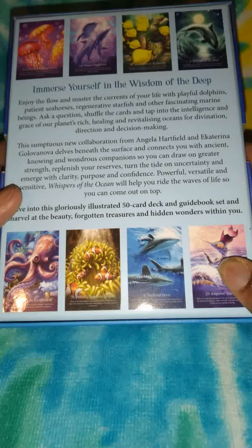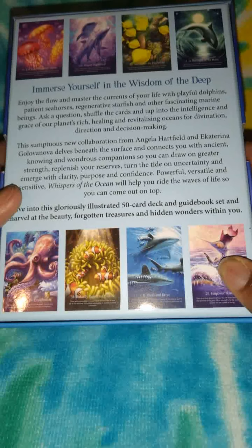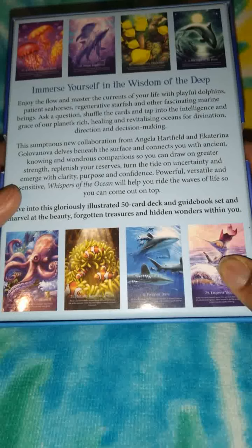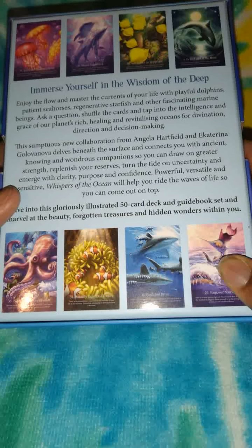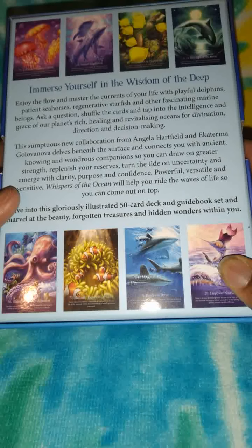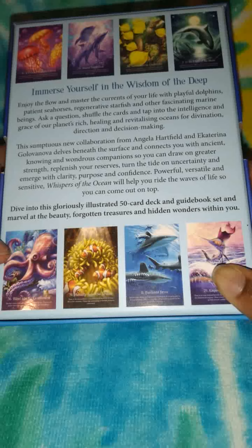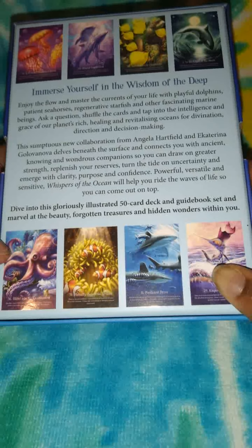The sumptuous new collaboration from Angela Hartfield and Ekaterina Golovanova delves beneath the surface and connects you with ancient knowing and wondrous companions, so you can draw on greater strengths, replenish your reserves, turn the tide on uncertainty, and emerge with clarity, purpose, and confidence. Powerful, versatile, and sensitive, Whispers of the Ocean will help you ride the waves of life so you can come out on top. Dive into this gloriously illustrated 50-card deck and guidebook set and marvel at the beauty, forgotten treasures, and hidden wonders within you.